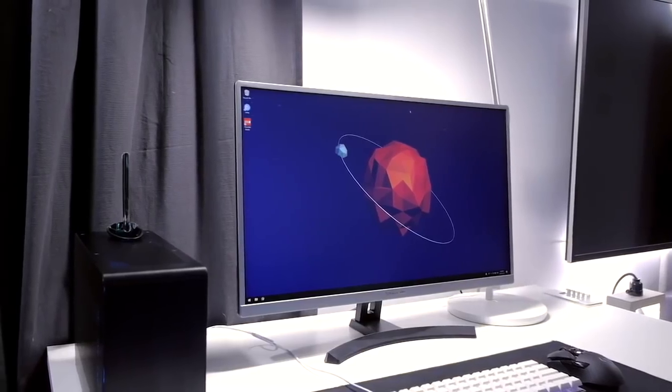So in today's video, we'll take a look at this monitor. But keep in mind that it's only available in Canada for now, and I'm not sure if there's a plan to make it available elsewhere. So without waiting any further, let's see what it's all about.